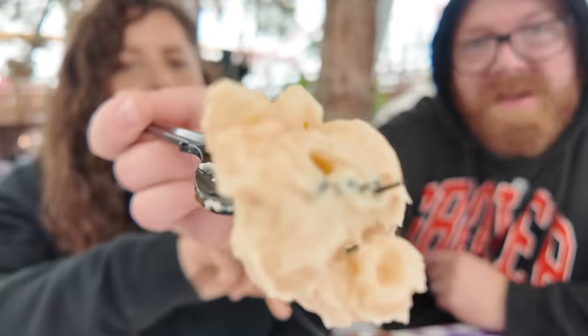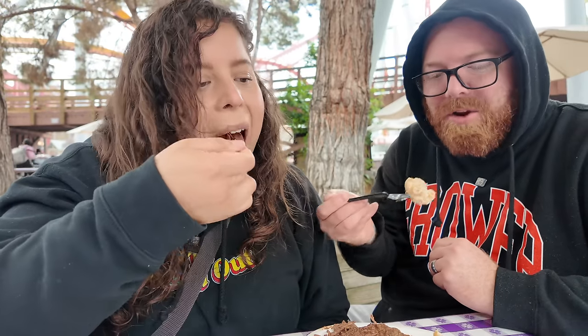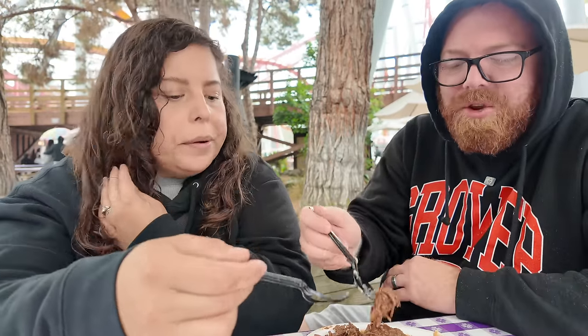Oh, so are you saying that Disneyland's better? The taste. However, if I was just looking to get full, I think Knott's Berry Farm is offering me a better situation. This is like four times the amount that you get at Disneyland. Well, what do you think about the mac and cheese? Is that better than Disney's? This reminds me more of homemade mac and cheese that I could probably do myself, but it is good. I'm just not a huge fan of the beef.